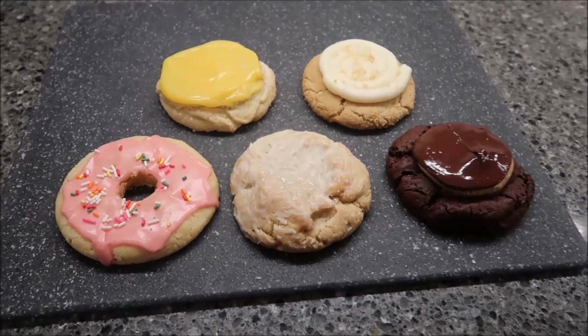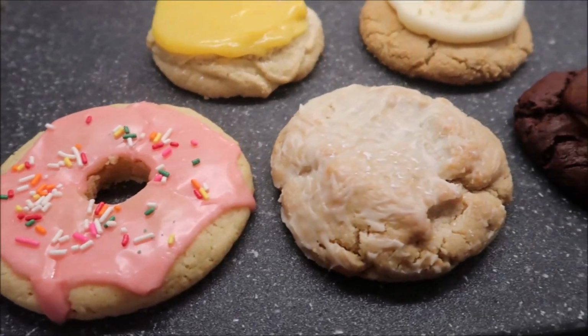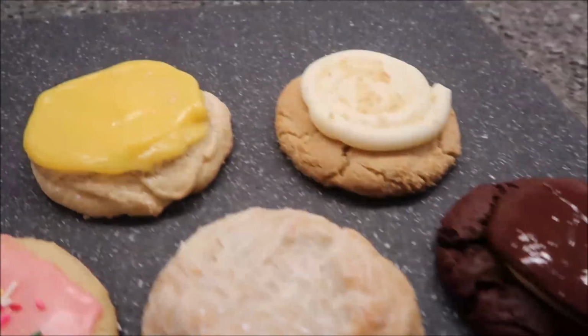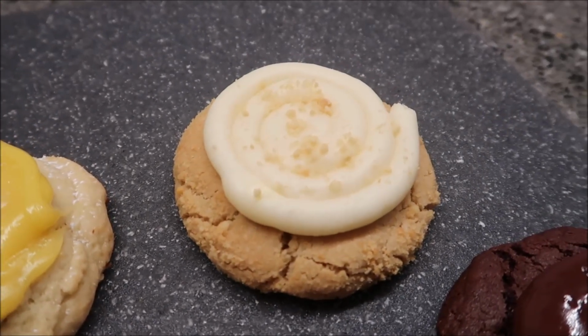This week from Crumbl Cookies, Kevin and I are going to be trying the pink donut, Kentucky butter cake, Buckeye Brownie, lemon bar, and vanilla crumb cake featuring Golden Oreo. Okay, these were provided to us free from Crumbl. We always give our true opinion.